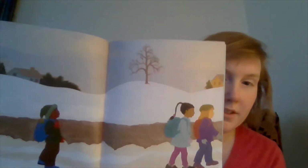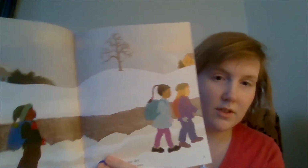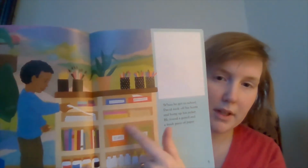One gray winter day, David saw a beautiful tree. That must be David in DC. When he got to school, David took off his boots and hung up his jacket. He found a pencil and a fresh piece of paper. So he must be at school. There's all the supplies. He's getting some paper.